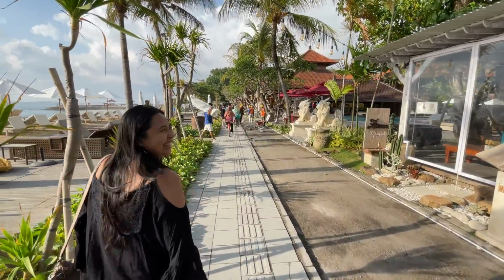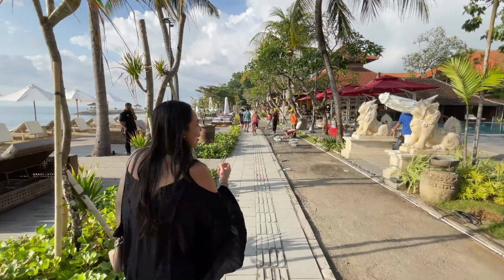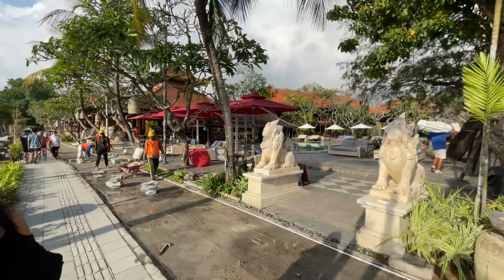Sayang is walking. I think it's very hot for Yayo. No, it's okay. It's just an early morning walk in Sanur. Yeah, it's nice to see this one.